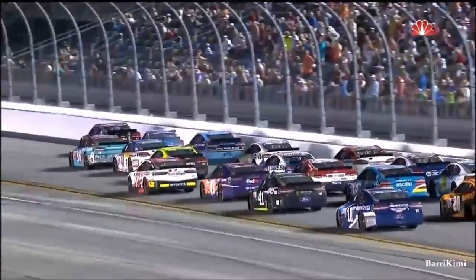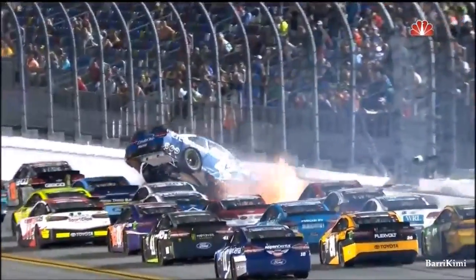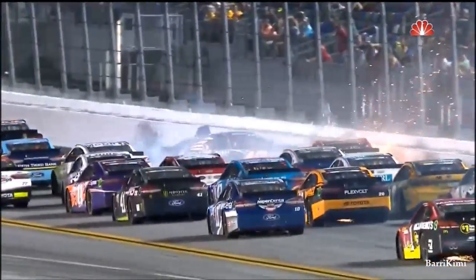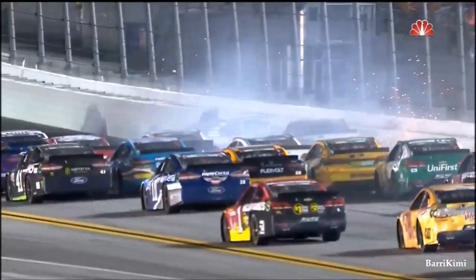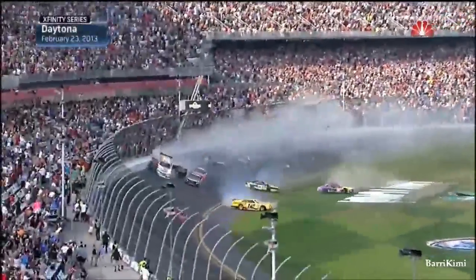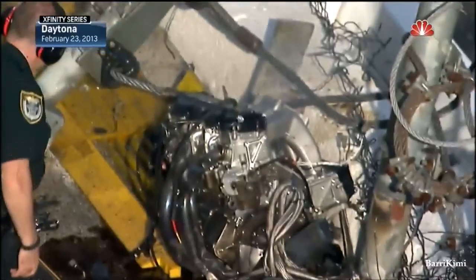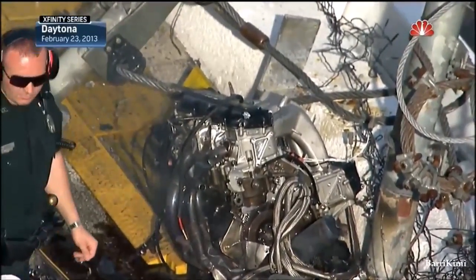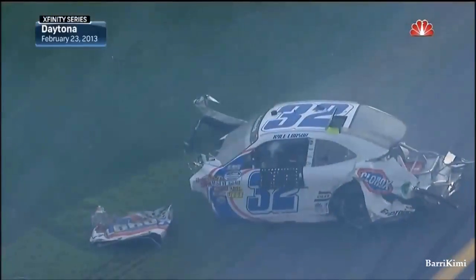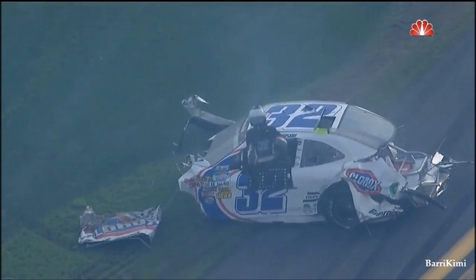Up in the air. It's not the first time for Kyle Larson at Daytona where he has been up in the air in a car. If we go back to 2013 in the Xfinity Series, Kyle Larson up into the fence. That's actually the engine that had come out of that car. They got caught up in the catch fence. The front end of the car completely torn off.